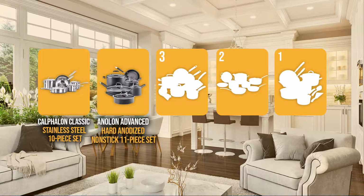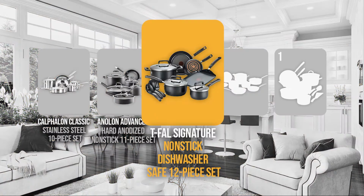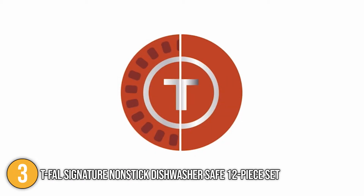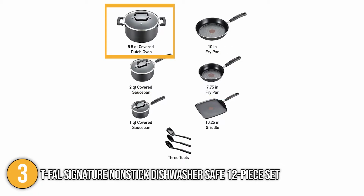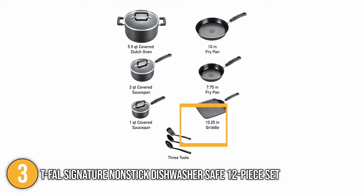The cookware set coming in at number 3 in our list is the T-fal Signature Nonstick Dishwasher Safe 12-piece set. The 12-piece set includes 7.75-inch and 11-inch fry pans, 1 quart and 2 quart saucepans with lids, a 5.5 quart Dutch oven with lid, a 10.25-inch griddle, a spoon, ladle, and a slotted spatula.